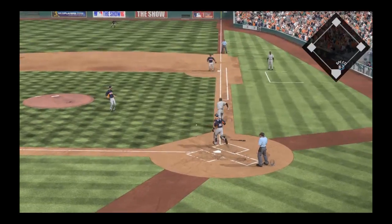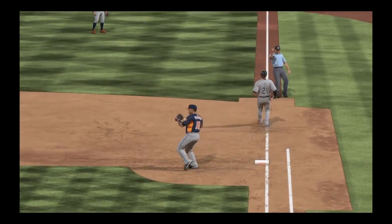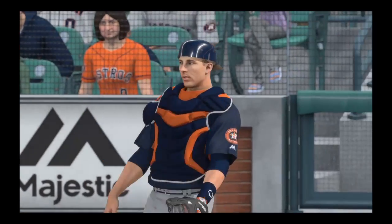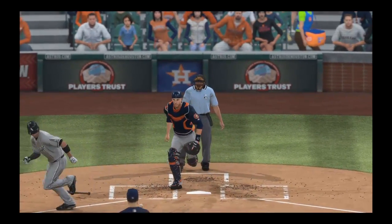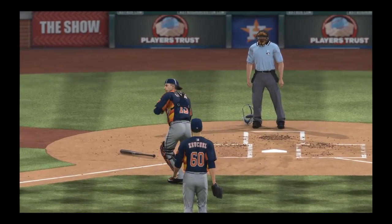Bounced softly in front of the plate. Castro scoops it up. Throw gets him. 2 down. And you know, that's a nice play back there behind the plate. For a big guy, look how quickly he springs to his feet, gets rid of that mask, and then he finds the ball here to make the throw to first to get his man.